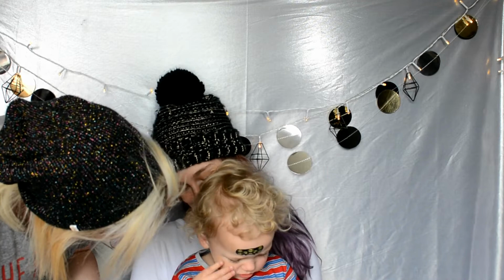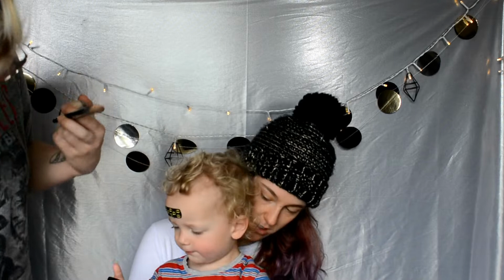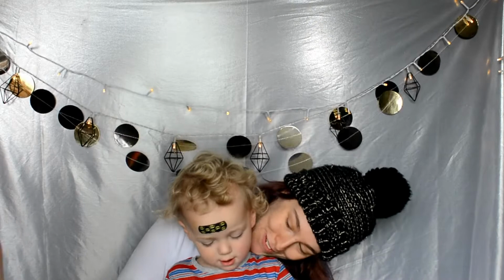Tickle, tickle. Now, the mousse foundation, don't worry if he starts grabbing at it or whatever. The mousse foundation can be a little bit crumbly on the skin and it does need to be blended a lot, which is why it's not always the best option for makeup for kids, because you want something that's going to go on as quickly as possible.